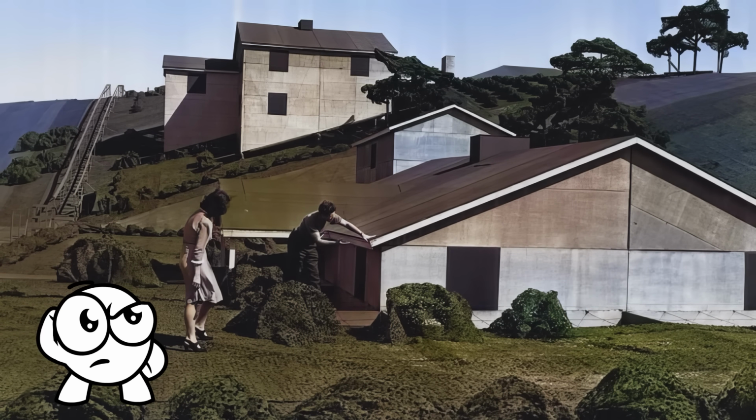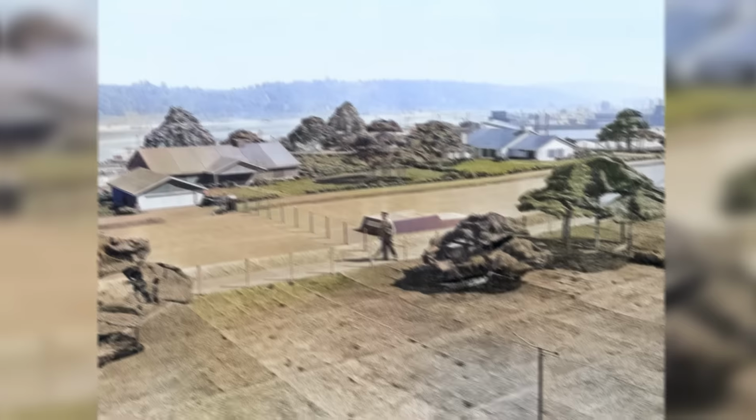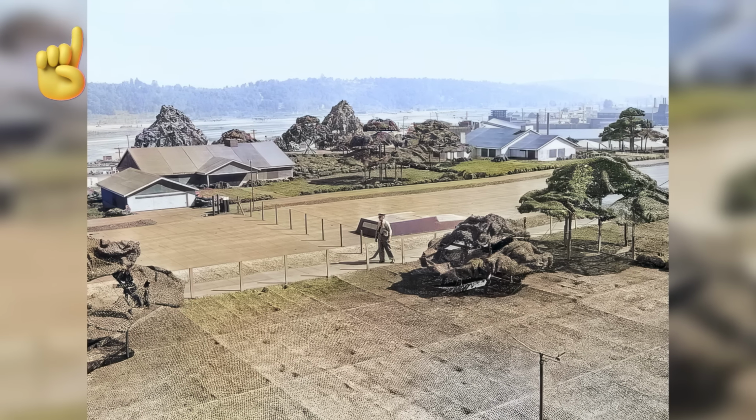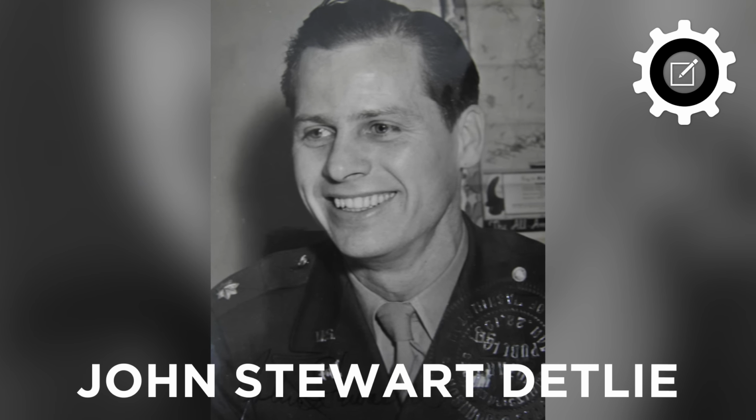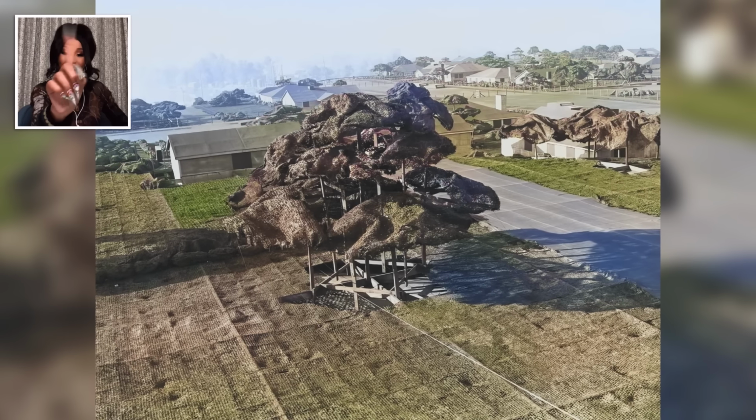Wait a minute. Did he just say 6 feet? Yep. See, Boeing Wonderland isn't actually a real town at all. It's a prop town built by Hollywood set designer John Stewart Detley. But the town isn't the most surprising thing.